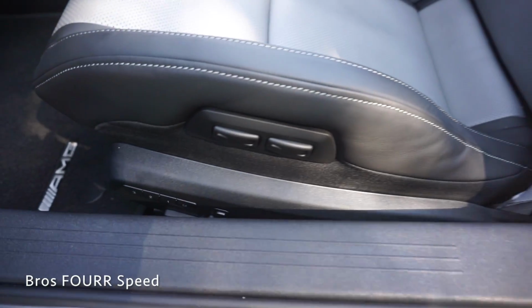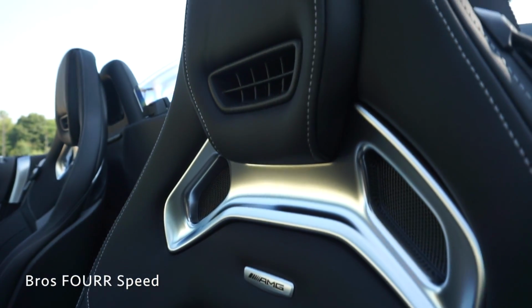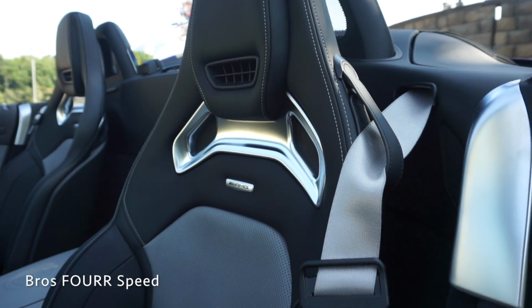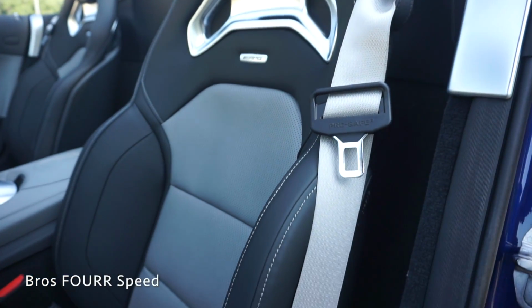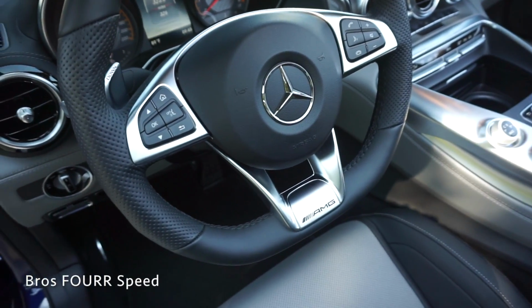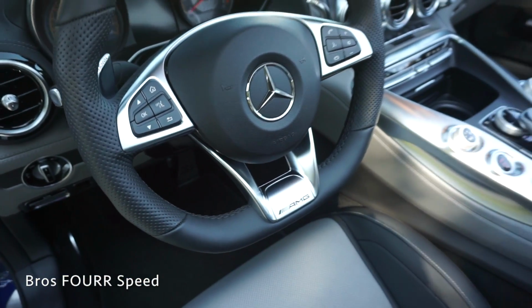And then down on the other side of the seat, we have your memory seat buttons, all of your recline controls. And then one of the options of this car is the silver seat belt. Looks really cool, matches the gray very nicely. Taking a quick look at the interior now. We get perforated Napa leather on the sides, beautiful, just solid black leather with a nice stripe on the top. More aluminum accents, flat bottom design.